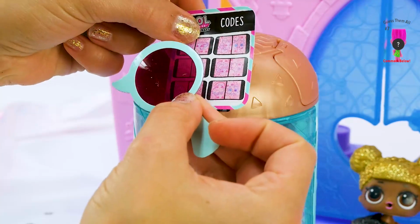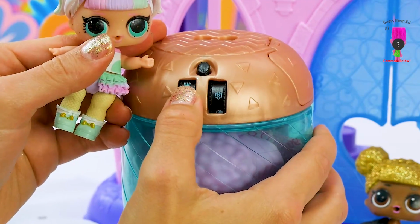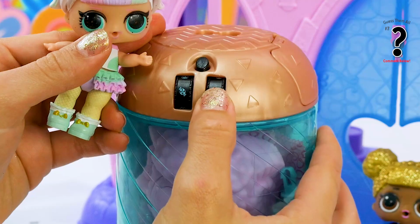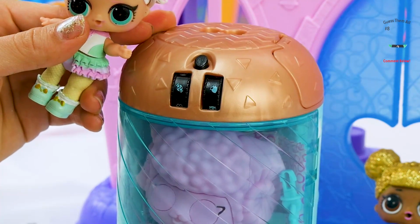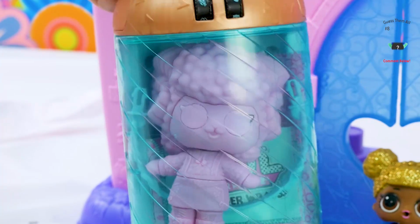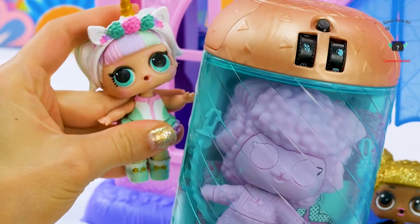Okay, the next one will be a candy and an apple. Let's see if it's candy apple. Okay, ready? Crown, cloud, clover, candy! And there's the apple, I think. That's an apple, right? Yes. Maybe it's a lime. Okay, ready? Let's see if this opens. Yeah. Nope, not that one.